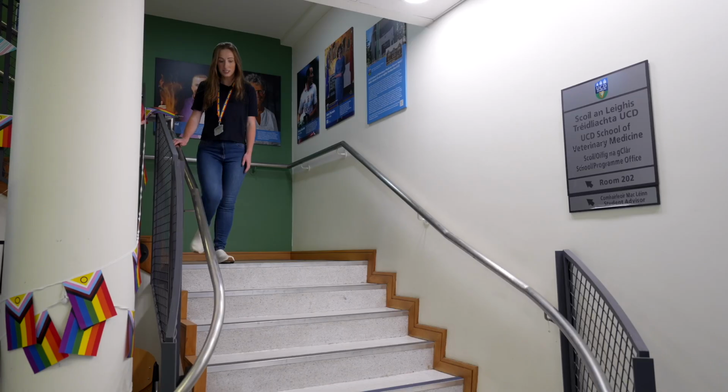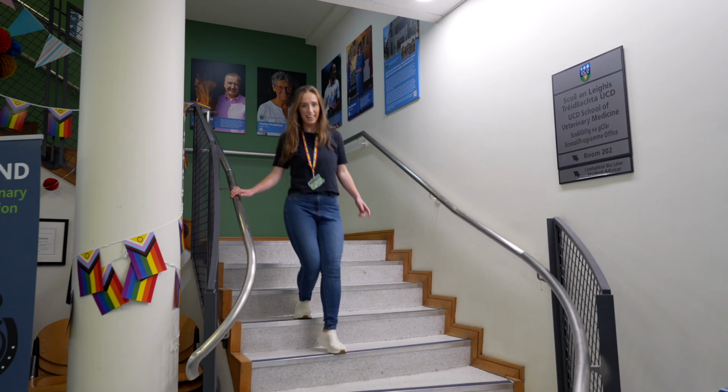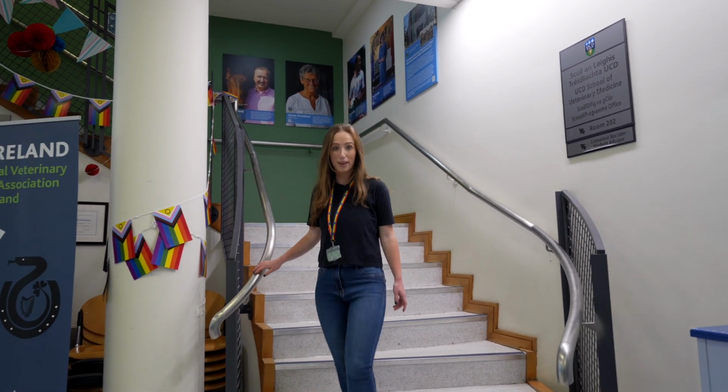There's also a number of research laboratories on this floor, and a number of our professors have their personal offices on this floor, which by appointment you're more than welcome to visit throughout your time here. So we're heading back downstairs now and we're going to head to room 103, which is our wet laboratory.